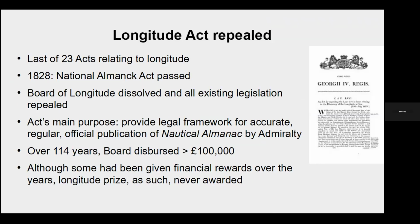The Longitude Act was still in place, and the last of the 23 acts relating to longitude was passed in 1828. So it ran for 114 years. This was in fact called the National Almanac Act. In it, the Board of Longitude was dissolved and all existing legislation repealed.